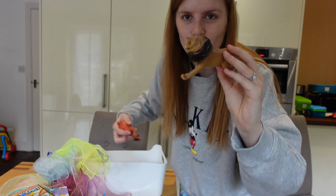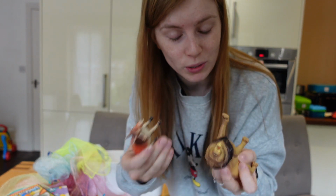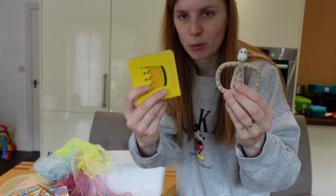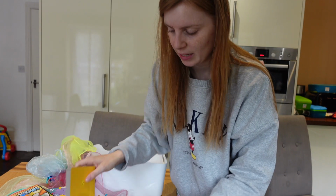Then we have 2 rubber plastic animals that are her brother's, but she prefers her brother's toys over hers, obviously. And then we have a matchstick monkey and a book for her as well. I think that's everything, yeah. And obviously she can have dummies and things like that, so that's everything I'm packing for the entertainment purposes.